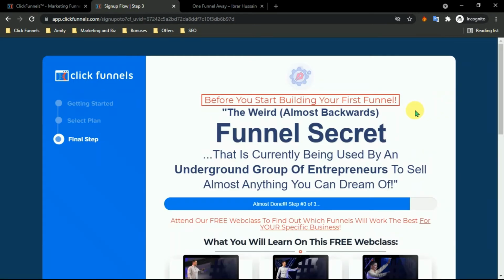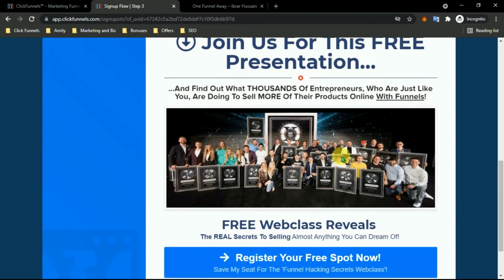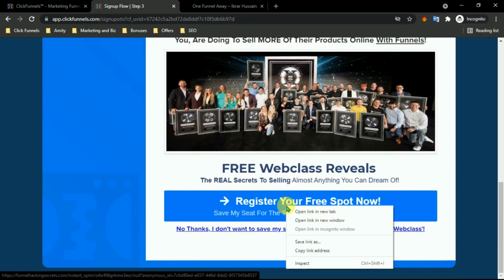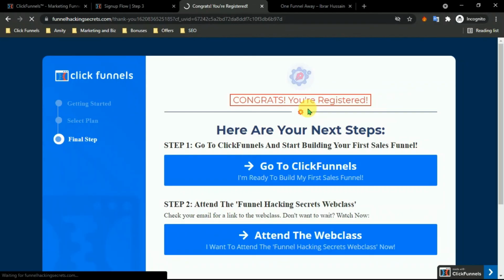Guys, so you see how smoothly our debit card worked, and now let's see what this page says. I read the entire page, and it's about a free training on how to use ClickFunnels to the maximum potential, or how the best players in the market have used it. Okay, so I'll open this in a new tab in case I lose this page. As you see, now I'm registered. Alright, we're done now with everything, so now let's go to our dashboard. So click on this button.